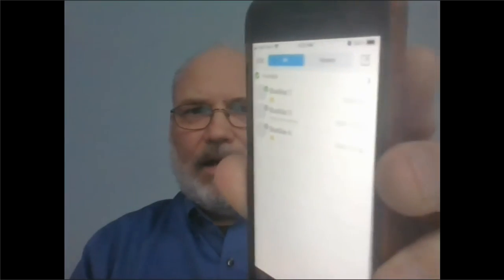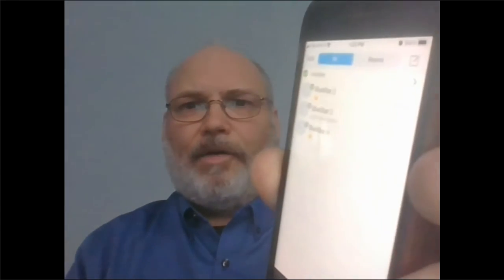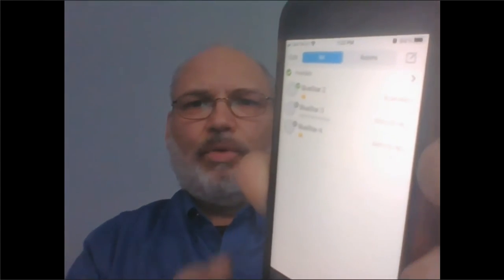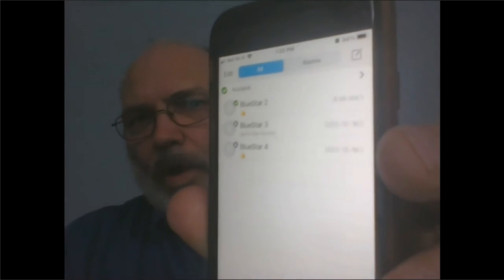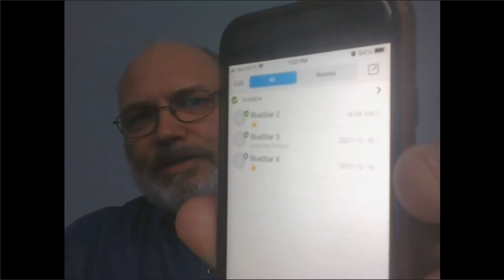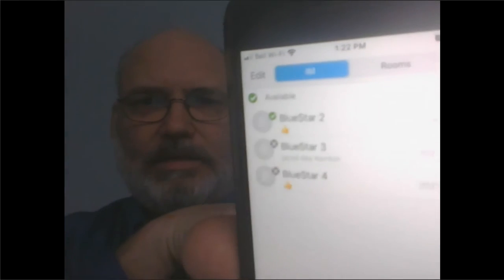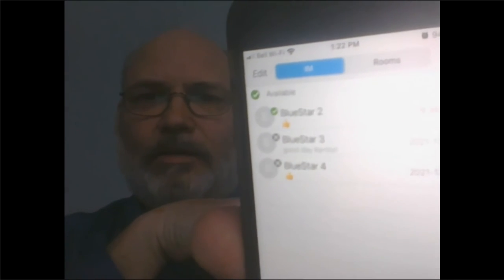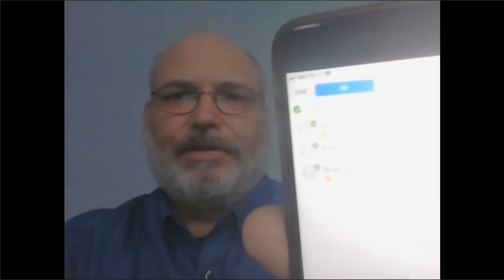if I can get this close enough here, you can see the list of accounts. Hopefully you can see that. All the different chat messages that I've been doing off of my cell phone then go to all the other users within the system. And it shows the presence on there. So you can see, I believe, it shows Blue Star 2, which is the CT60 that's online right now. And the other users 3 and 4, they're currently offline. Those are other devices that I just don't currently have active.